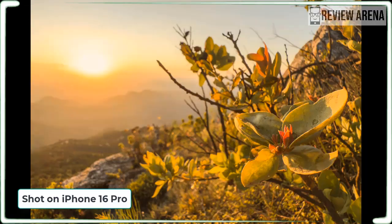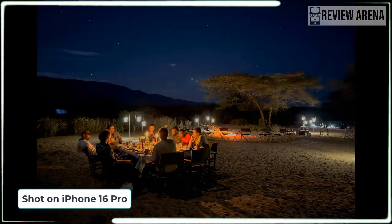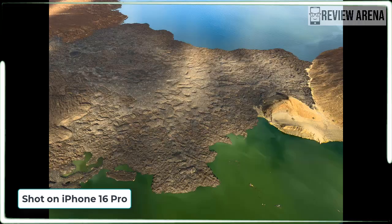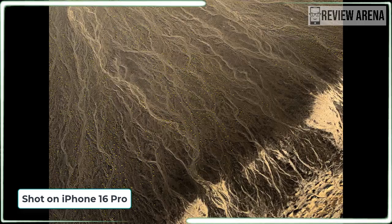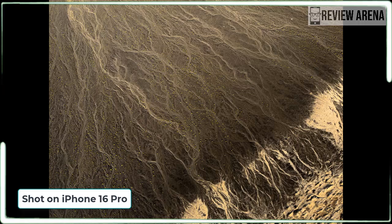I put the ultra-wide camera to the test on the iPhone 16 Pro with this shot of a beach and Apple comes out on top. The colors are more natural through the iPhone versus the Galaxy S24 Ultra, and Samsung's peak looks distorted on the right side by the flowers. Here are some camera samples of iPhone 16 Pro.